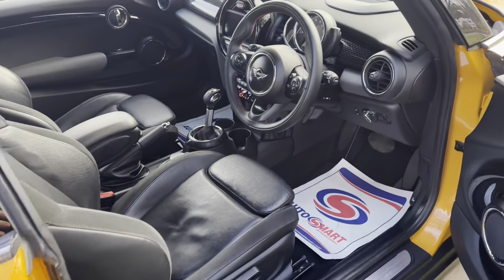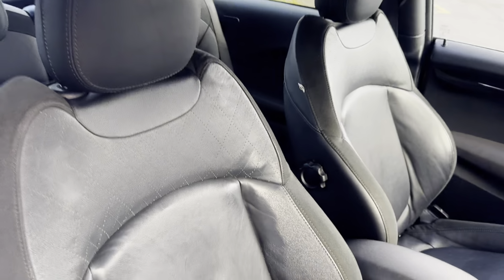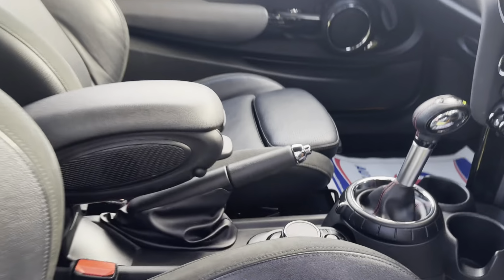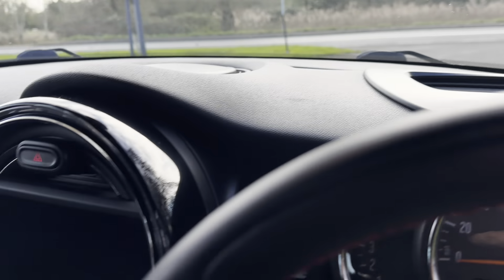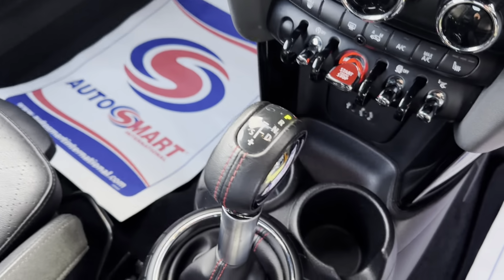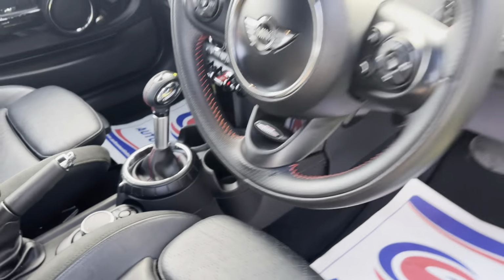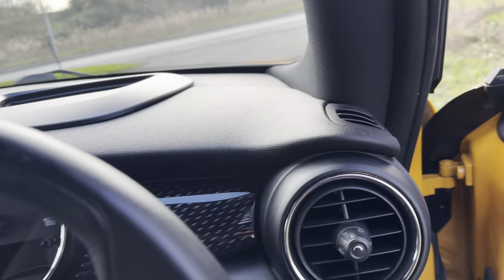So this car is fantastic specification. It's got a full leather interior, and these seats are heated, by the way, so it gives you heated seats. It's got head-up display. Obviously it's an automatic gearbox, which just smoothens out the whole drive of this car. It's really nice and very smooth to drive.